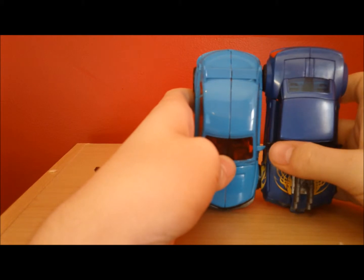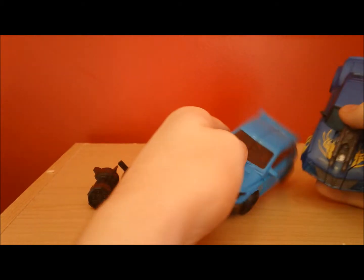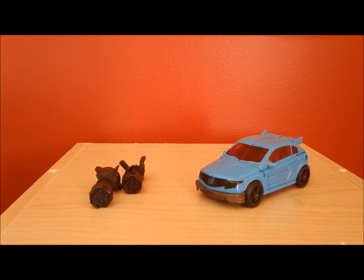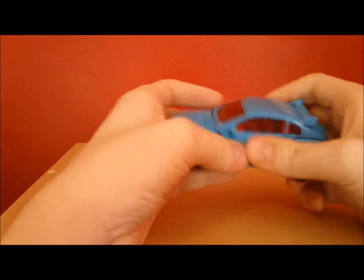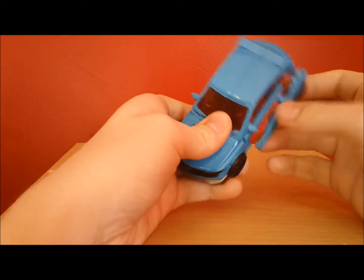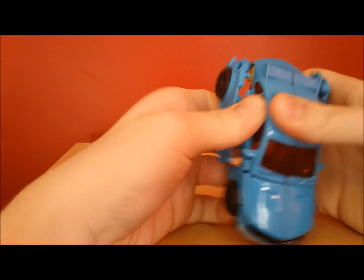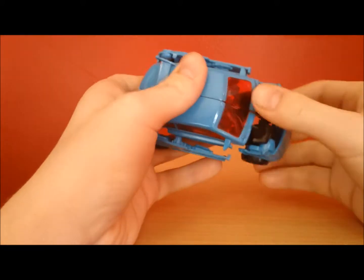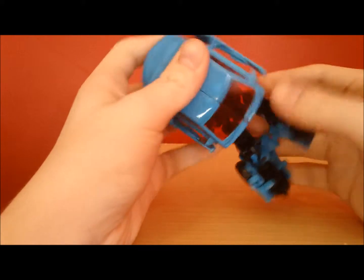As you can see there, Hotshot's a little wider and a little taller, but size-wise, we really won't have to worry about things like that until robot mode. So, to transform him, what you want to do is just pop these pieces out. You want to fold the legs out and down like this.